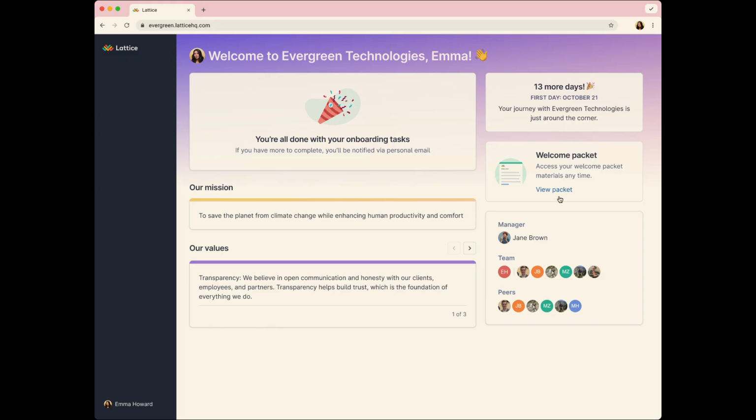However, I can already start to get to know my manager and my team. I can view my welcome packet and go back and look at what we just looked at if I want to refresh on company values, etc. And I can really hit the ground running. That's a high-level overview of the employee-facing perspective from onboarding.